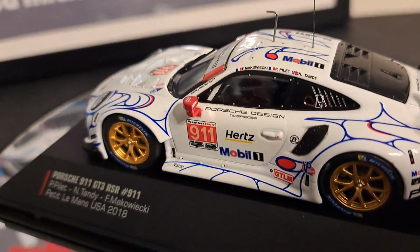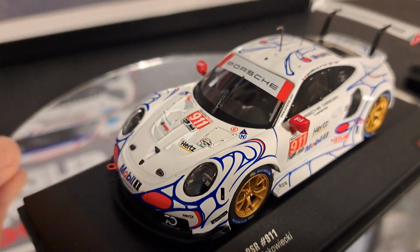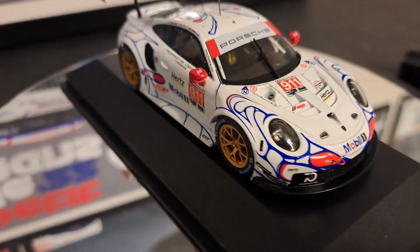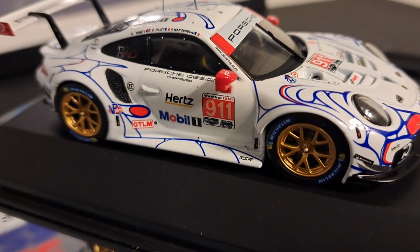That light is blinding, isn't it? So we'll turn that off since you have seen that. Anyhow, that is that side. That's the front side. On the passenger side, we'll roll this thing around. You can see it's not much different than the other side.